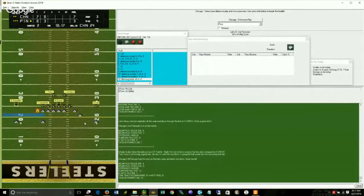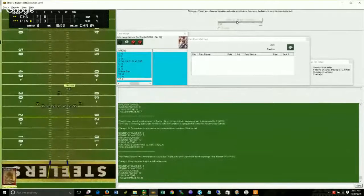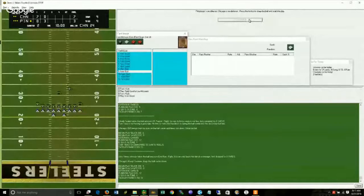We haven't seen any draw plays today. Bears are bringing the house again. Run right. 1 man in zone. Guessed wrong on the D card. Goes for 0. A lot of honey halfbacks. So that would have been a nice long gain.